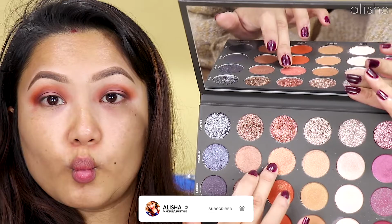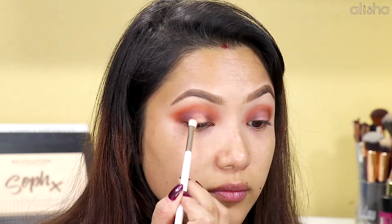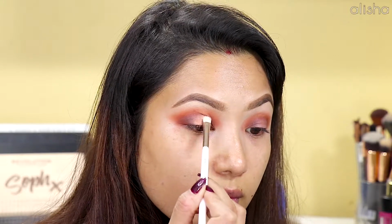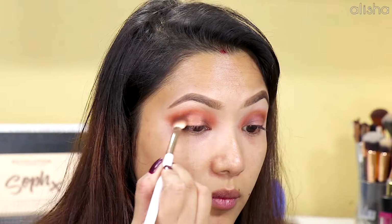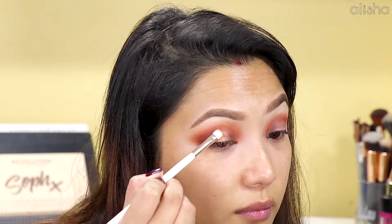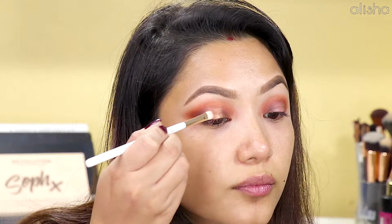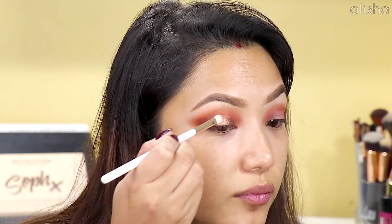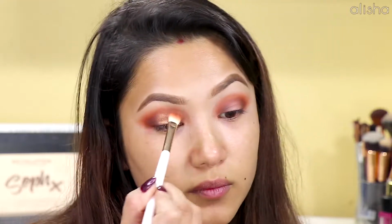Now for shimmer shade, I'm using the shade Ritual and applying it into my lid. Blending the edges so that the eyeshadow looks seamless. Now I am using a setting spray so that the shimmer shade looks even more vibrant. Look at the difference that makes. Now blend the edges.